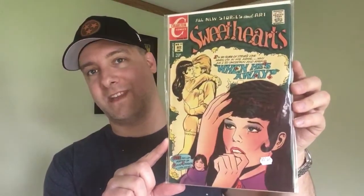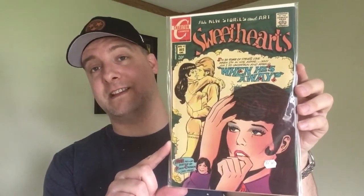Here's Sweethearts, number 121, 1971. If anyone is seeing anything they desperately need in their collection, again, hit me up. We'll work out a trade. But maybe not for this issue, because this is pretty.